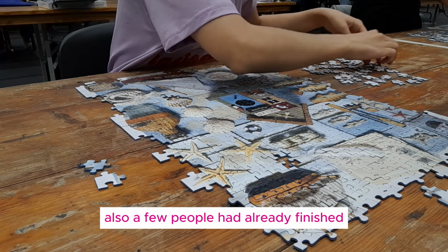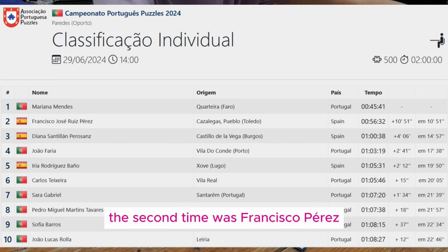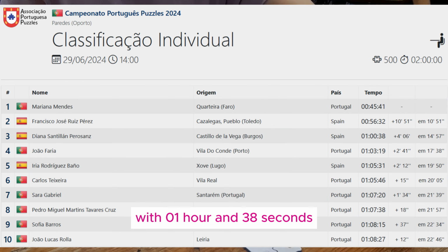Also, a few people had already finished. The first place was Mariana with a time of 45 minutes and 41 seconds. The second place was Francisco Paredes with 36 minutes and 32 seconds. And the third place was Diana Perosans with 1 hour and 38 seconds.